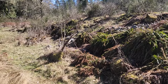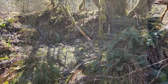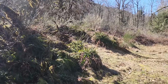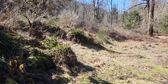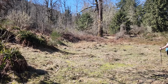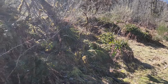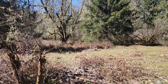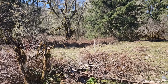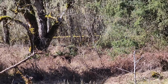Here's what looks to be a built-up road through the middle of town. You can see this on the overhead satellite view. It looks like a green swath, but this appears to be what it is. It appears to be probably 12 feet tall over the lower level here. We're heading down towards the swimming pool. You can kind of make it out right here. That's the foundation of the pool. We're going to make our way over there.